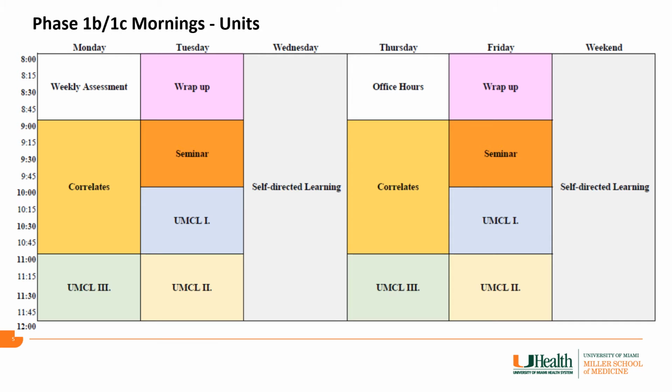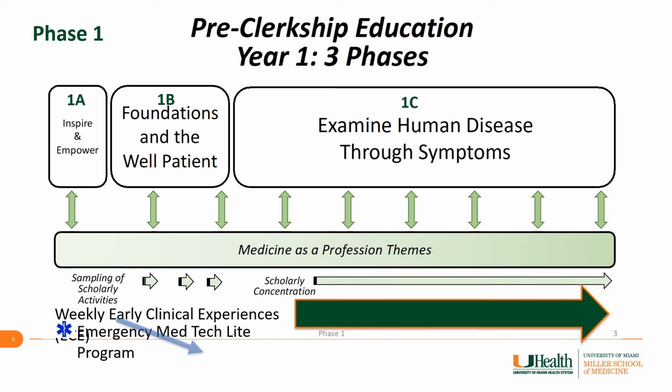It's important to know that these case-based collaborative learning sessions are small group sessions led by a facilitator who will monitor the students' progress and guide them, not teach them like they would in lecture, but guide them to develop the learning objectives and the information required to advance in the Phase 1 part of the curriculum.